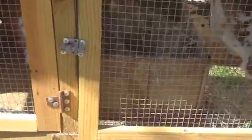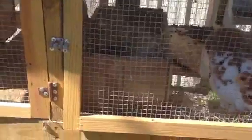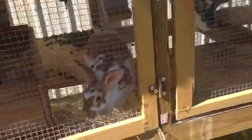That's the main thing people get wrong. I see a lot of people calling red New Zealands, and they're not dark enough. They need to be that red, like a mahogany red, to be a red New Zealand. Not this light red like you see a lot of them. And that's something to remember when you're buying them too.